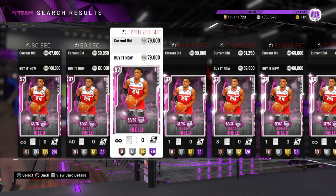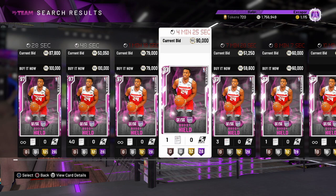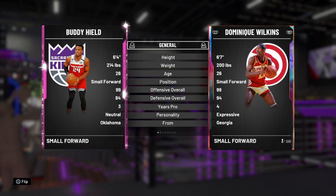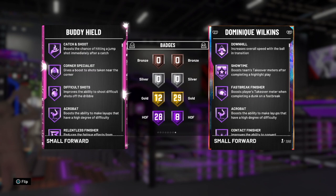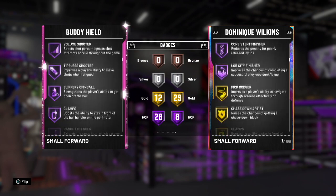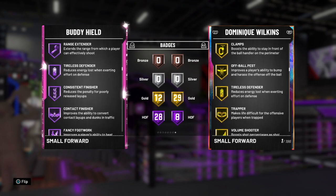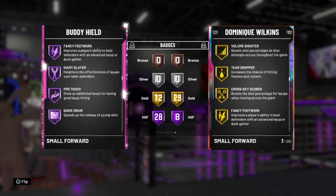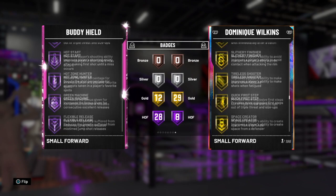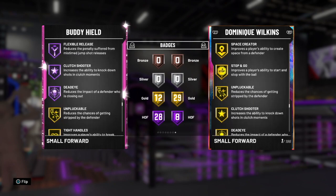Now, the reason that I have him at number 5, and I'm saying maybe he doesn't fit in the criteria, is because he goes for about 54k, so he's slightly overpriced for what these metrics are that I follow. But he has 28 Hall of Fame badges: catch and shoot, corner special, difficult shots, accurate, relentless finisher, ankle breaker, volume shooter, tireless shooter, sub-free off-ball, clamps, range extender, tireless defender, consistent finisher, contact finisher, fancy footwork, giant slayer, pro touch, quick draw, pump fake maestro, ice in veins, handles for days, quick first step, hot start, hot swing hunter, green machine, flexible release, clutch shooter, and deadeye.